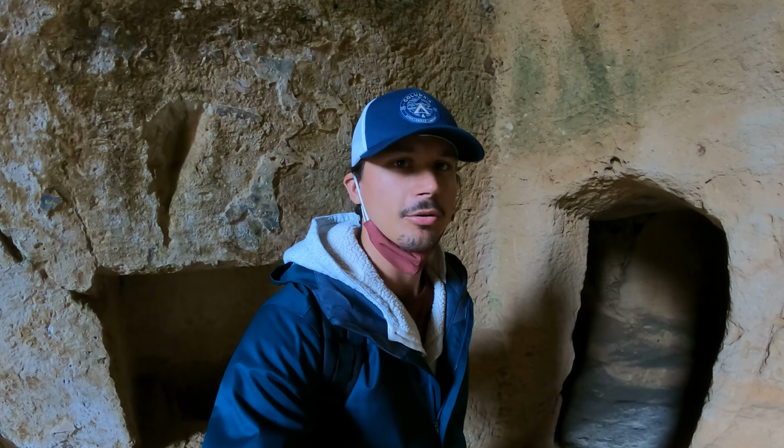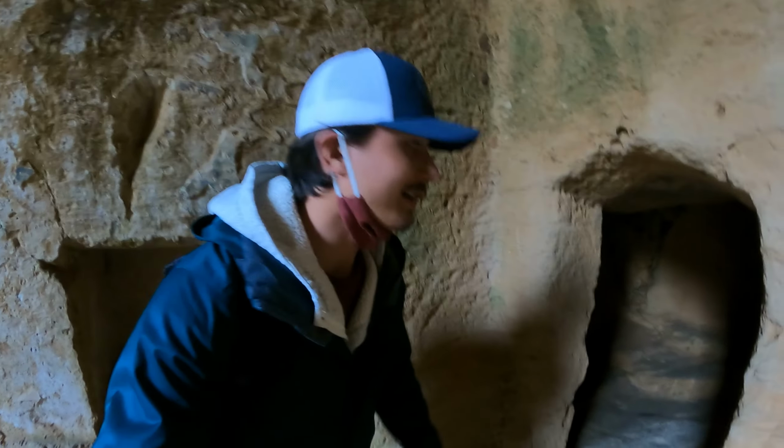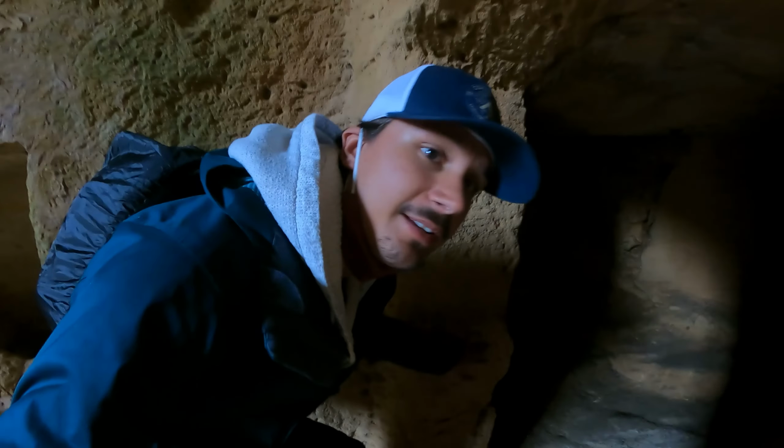I love how most of the archaeological sites here in Cyprus allow you to get so close. Like this one, you can actually climb into it to see what it looks like. And I'm sure you guys can't see anything. Maybe I can brighten it up a little bit, but this is really cool that you can get so close to history.